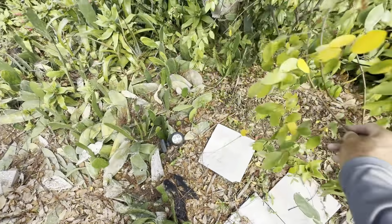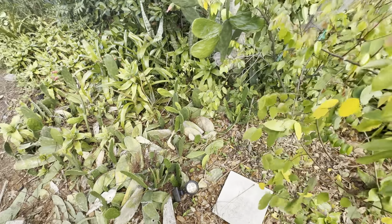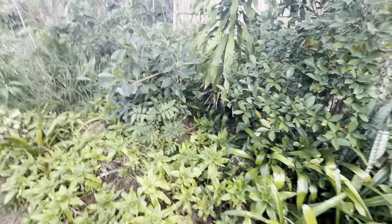What is it? This is called the Sri Kalbangan variety. So she's giving me a lot of leaf flush right now. Hasn't been producing too much fruit, but that's fine. She's getting established to that spot that I put her in, so nothing much we can do about that.